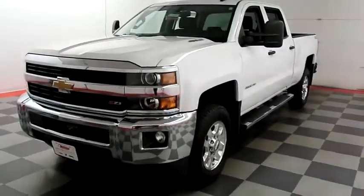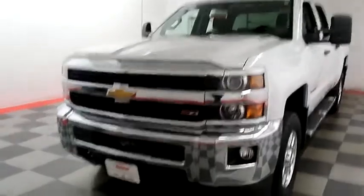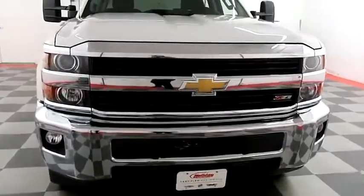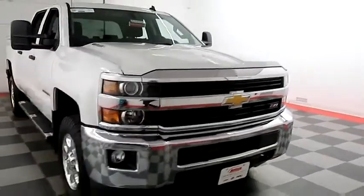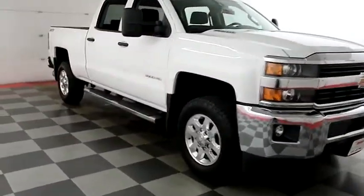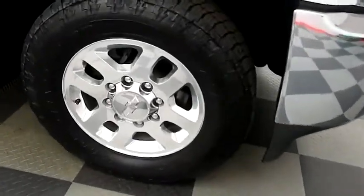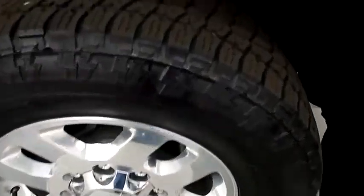Starting right away up front, you have factory fog lamps and easy access heavy duty tow hooks. Chrome bumper and grille definitely add a sharp look up front. You do have chrome wheels as well. We're going to take a look at the tread on the tires.